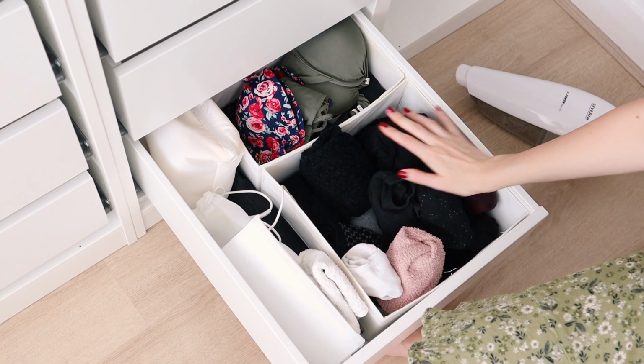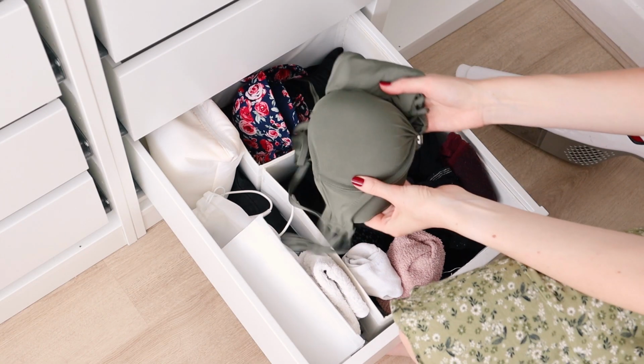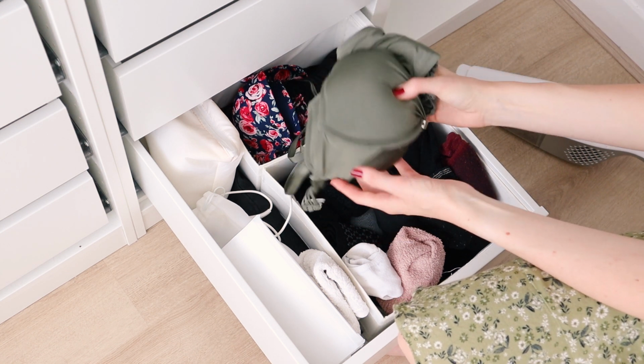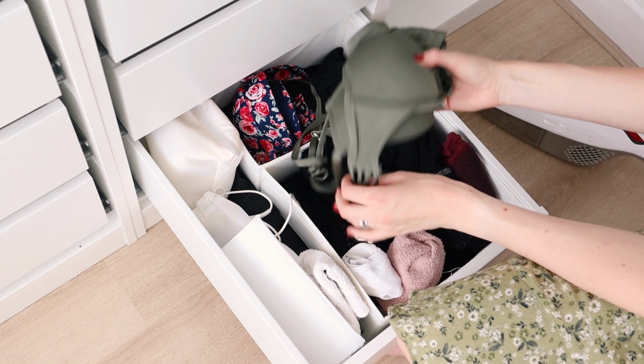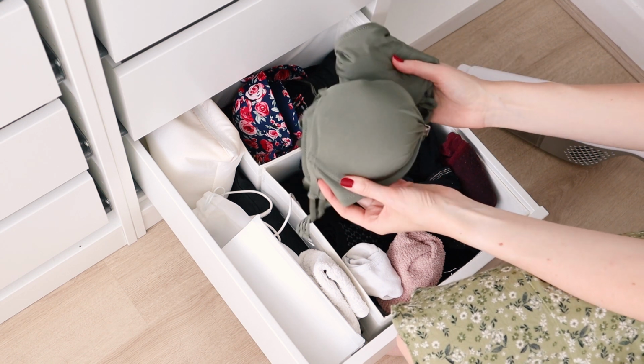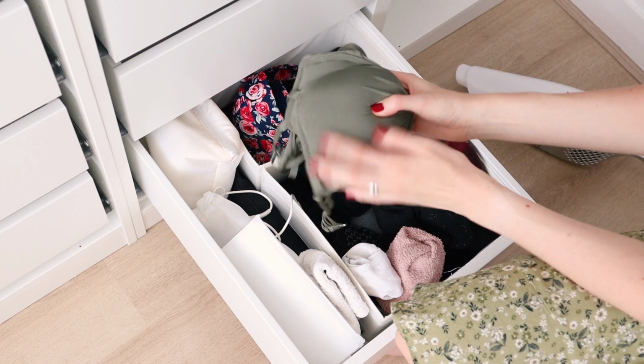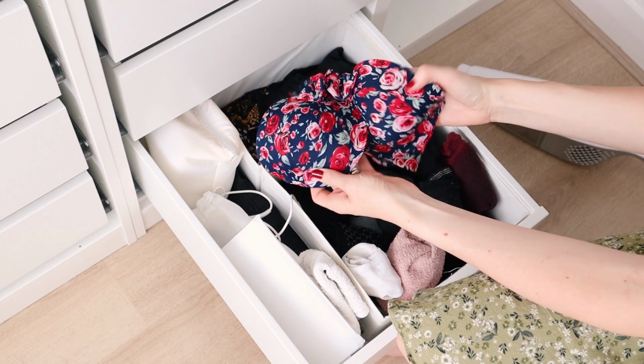Next up are socks and swimwear. This bikini I've had for 4 years or something. They never fitted me well. They were really cheap, and now that I got a new pair of bikinis, I'm going to throw this out. As well for this one.